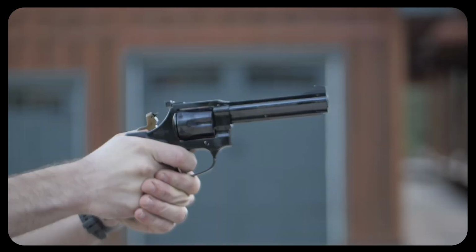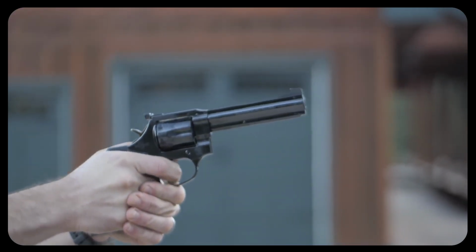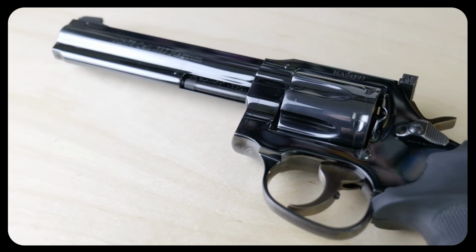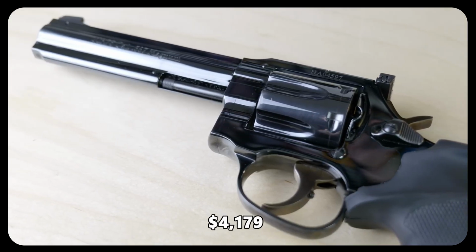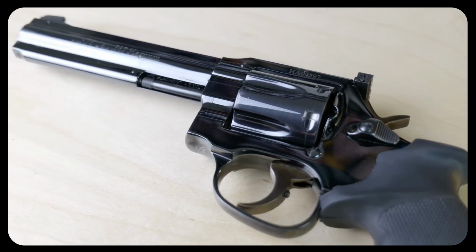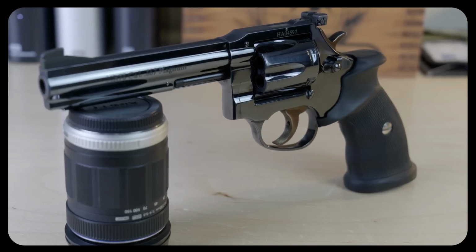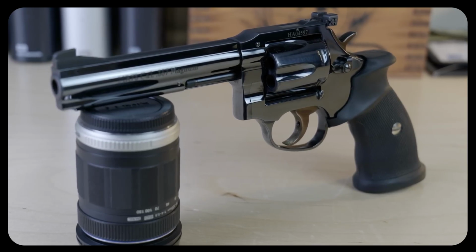Some might switch to wood grips for aesthetics or comfort, but the factory Trosh grips do a decent job of absorbing recoil. An MSRP of $4,179 keeps it in the premium category, but the workmanship and accuracy justify the price for people who value top-tier revolvers.